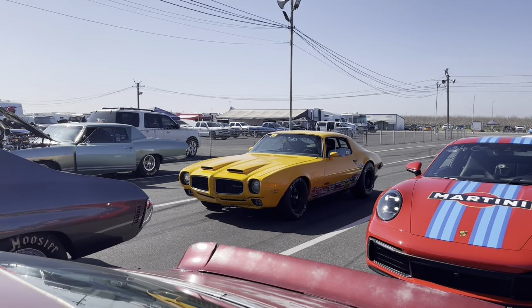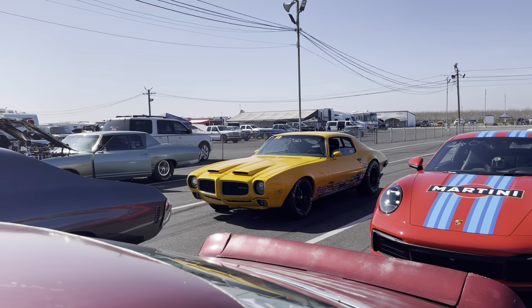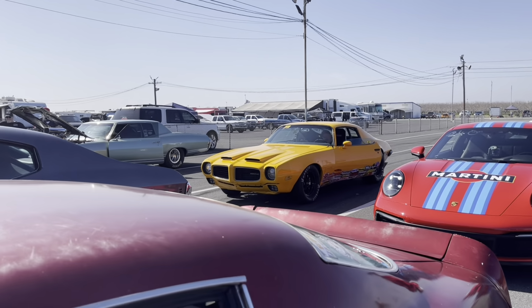There's that other Firebird that I saw at Montana years ago. That thing's really cool. I think it's Pontiac powered.